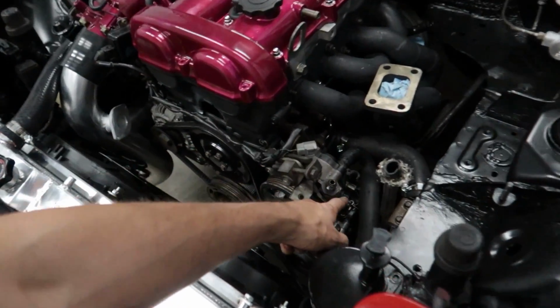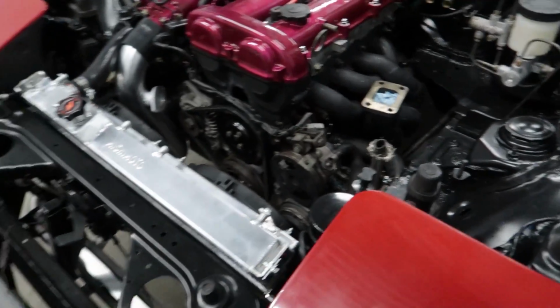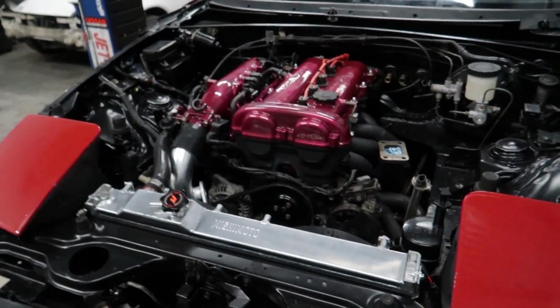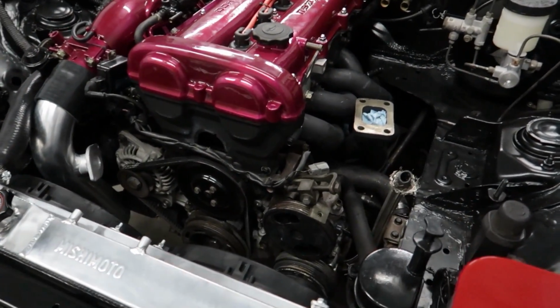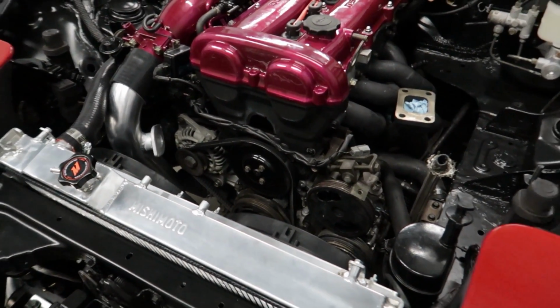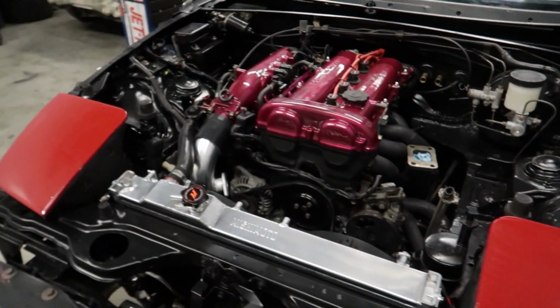That way it'll just come straight from here to the tank, and we'll have enough room there for the intercooler piping to come straight up. AC piping and stuff like that, I need to sort that out as well. That's going to be a very tight fit with everything going in there, and we may need to get some custom lines made up, which isn't a big deal as well. We can make that happen.